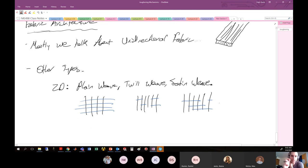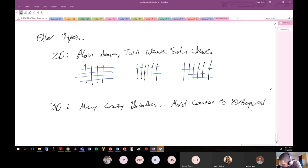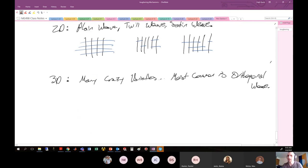The other modification, and this is kind of a hot area right now for the last 10 or so years, has been investigating what are called 3D woven composites. And three-dimensional woven architectures are crazy. There are some crazy types. There are many crazy varieties. But most common is orthogonal weave. We'll talk a little bit more about woven fabrics next week. But a 3D weave can be very helpful, and the most common is the orthogonal weave.